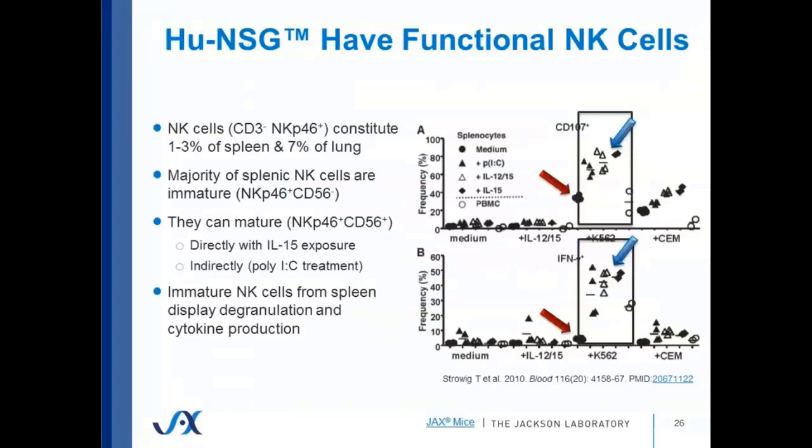Another component of the innate immune system are the natural killer cells. Interestingly, while natural killer cells are developed in humanized NSG mice, they require human-specific growth factors, notably human IL-12 and IL-15, to become functionally mature. Now, while you can find functionally mature cells that are NKp46 positive and CD56 positive, most of the cells in the spleen and lung are NKp46 positive, but CD56 negative. This indicates that they are not functionally mature.